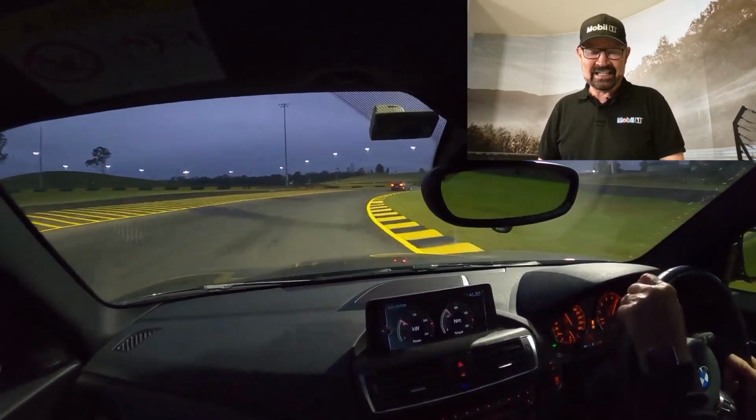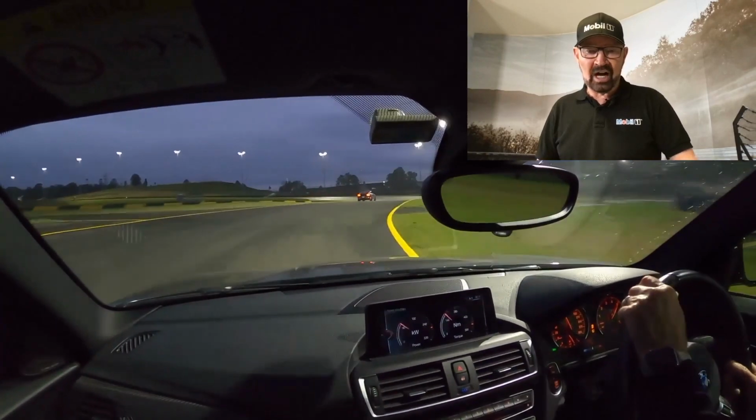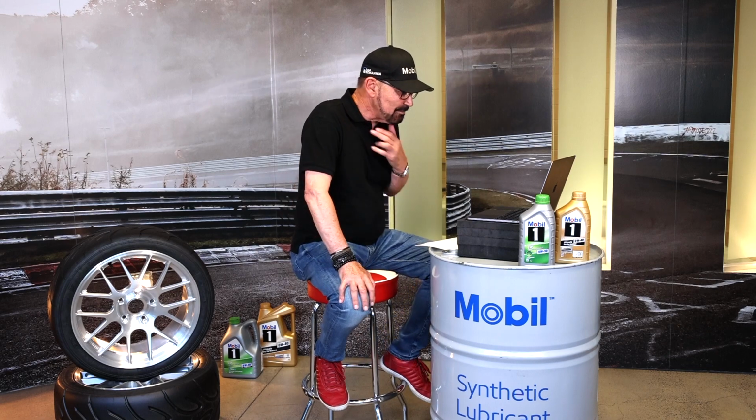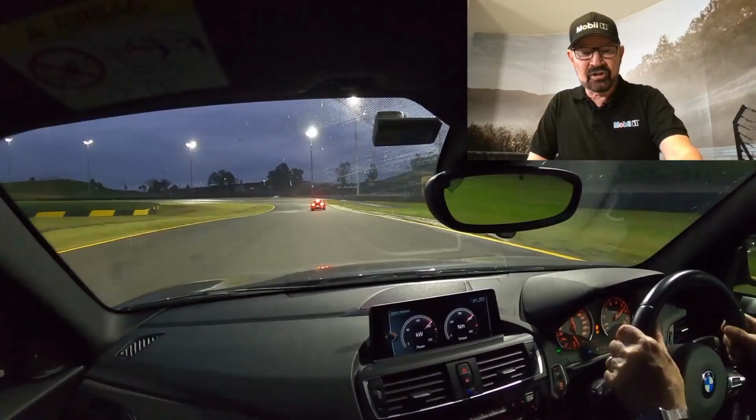So we're starting here at turn 4, which is not where I would start the lap. I'd start at turn 1. The line through turn 4 was very good. You don't use the ripple strips.